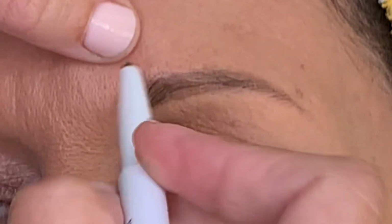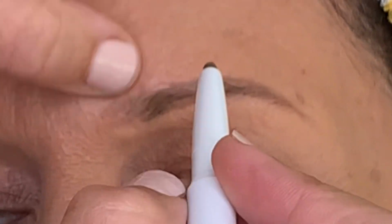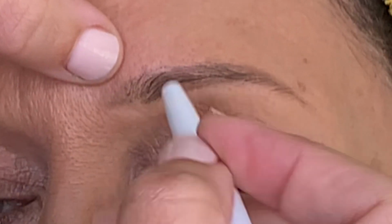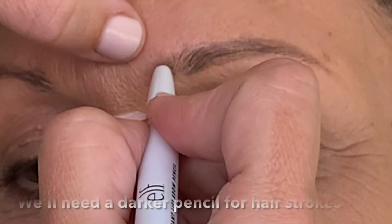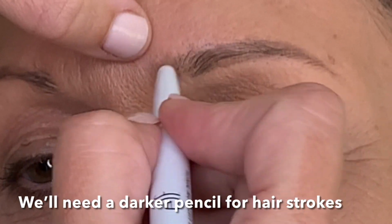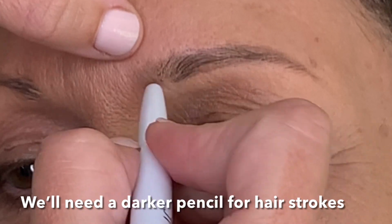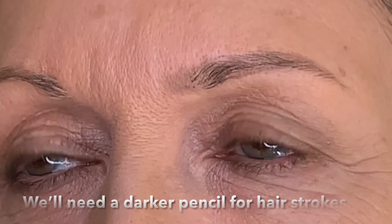So I'm just bringing this brow a little bit further in. But I see what you're saying, because you do kind of want the brow hairs too. You want the feeling of hair. This is giving me that nice undertoned shadow of brow, but it's not giving me the hairs. So I see where your darker pencil would come in, because now you've got a background. Right, but you need the hair strokes.